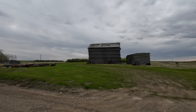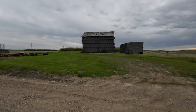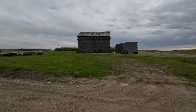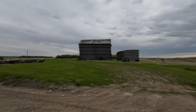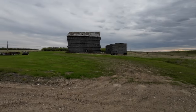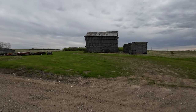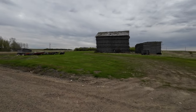Today, as you can see before you, we're looking at an old grain elevator remain site, it looks like. Possibly, I don't know. We are in the village of Webb, Saskatchewan today, and this will be my first photography related video of the season, I guess. It's been kind of a long day, you'll have to excuse me, I'm kind of exhausted.